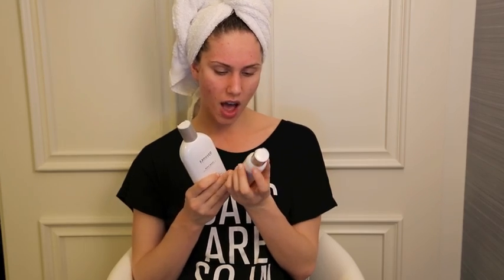Again, this one has salicylic acid. This one does not have alcohol, I believe. It has provitamins, sage extract, and salicylic acid, but this is just like a pure cleanser, very, very soft. But I ended up using the body cleanser, and this one actually has a little bit of beads in it. This one has tea tree oil, glycolic acid, and salicylic acid, which are all three very exfoliating and antibacterial things that my skin personally responds better to.